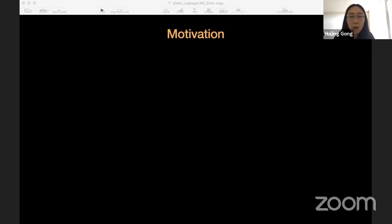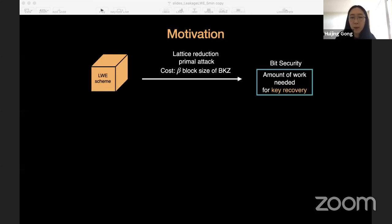So for motivations, given an LWE scheme, to estimate its security, one standard way is to estimate the cost of the primal lattice reduction attack under the parameter set of the scheme. The cost is represented by the block size of the BKZ algorithm, which we call beta. Many cost models can convert this beta into the bit security. For example, usually 3 to 4 beta can convert to 1 bit of security. At the end, we get the bit security that represents the estimated amount of work for key recovery.